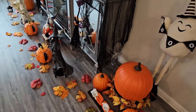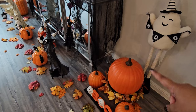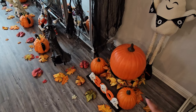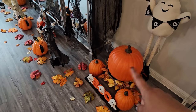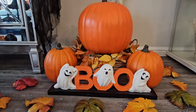And then right next to that is this ghost, which you can actually adjust his height, which I love. But I made him tall so that he kind of covers up the plugs. And I have more pumpkins. And I love the way the pumpkins are arranged. They kind of remind me of Cinderella's carriage. Really cool. And then we have a little boo sign right here.